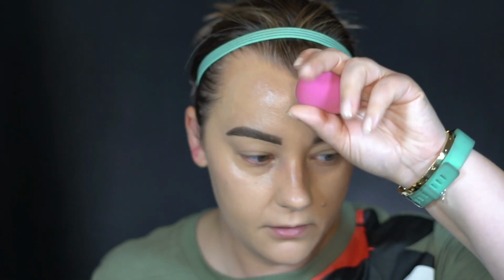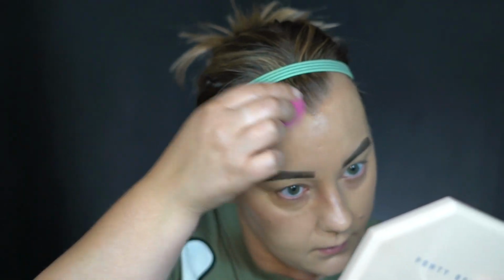I have a Beauty Blender, dry, and I'm going to mist some mist into it to wake it up. All right, I'm just going to pat this into the skin. All right guys, so this is a very close-up look of my skin. Very, very nice, very, very clean, and it is so close to my skin tone that I am not complaining at all.